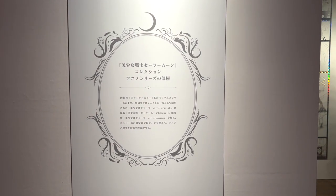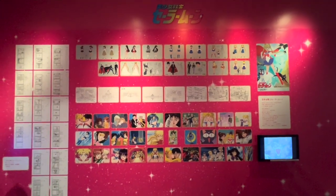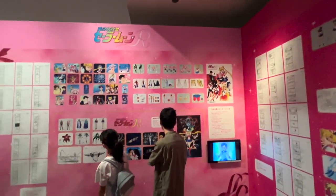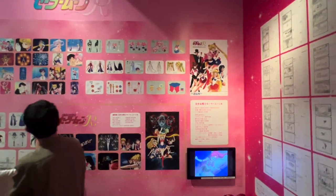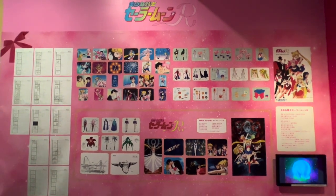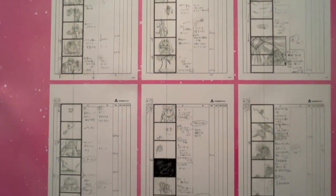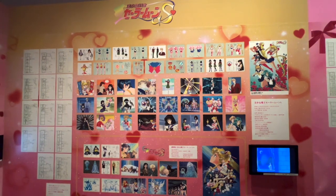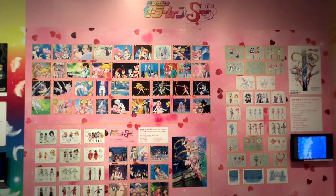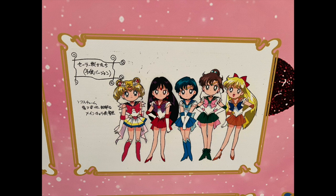This is the collection for the animation series. They have each one, so Sailor Moon, and it has all of the different character outfits and poses and things like that, and a little explanation of the season. They did the same thing for R. Little storyboards. It's neat to see how it was all planned. I've never worked on anything like this. They did the same thing for S, as well as Super S. Super S had a little bit more promotional art, which is adorable.